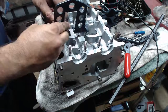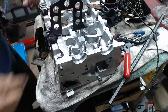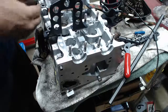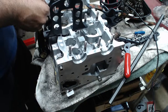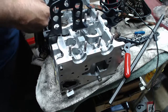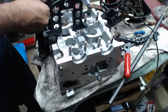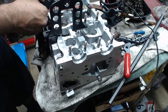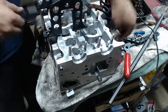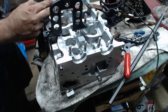We have to turn this, no, not turn it. This stays here. Use this guy. So what you want to do is get it as close as possible to its center. It sucks. This is the suckiest part of doing these heads.